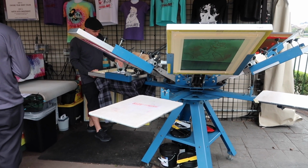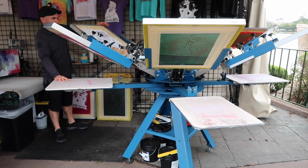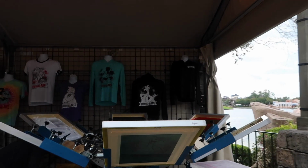We went over that, me and you, in detail, right? That's so cool. So it'll say Festival of the Arts on the front, and then it'll have Figment in the back, just like that sweatshirt right there.